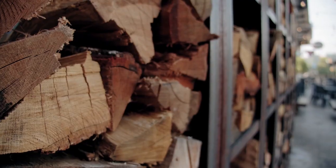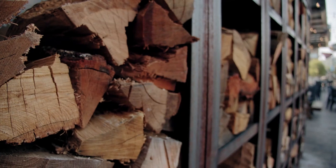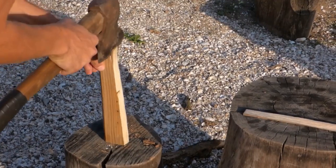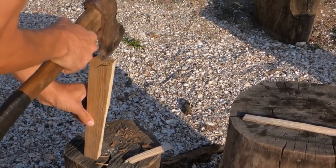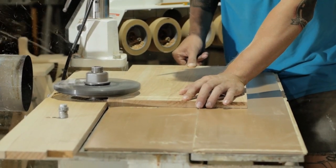IKEA's wood usage has risen in the previous decade, fueled by a relentless ambition for success. Every year, it must chop an additional 1.8 to 2.5 million trees than the previous year to achieve this much development. That's crazy, right? FSC, on the other hand, has been a miserable failure.